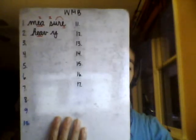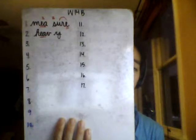Number 2, heavy, 2 syllables. The box of books was too heavy to lift. Heavy. We say heavy, we think to spell H-E-V-E. Because English words may not end in I, we use a Y. Heavy. Spell heavy out loud with me.